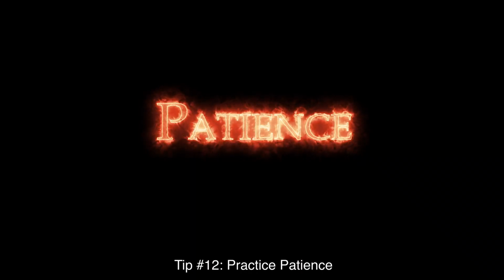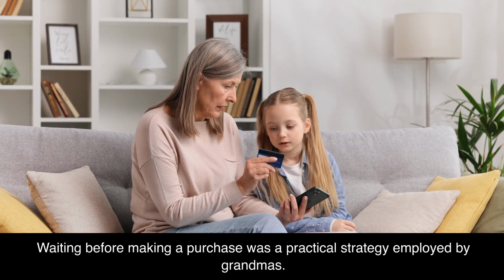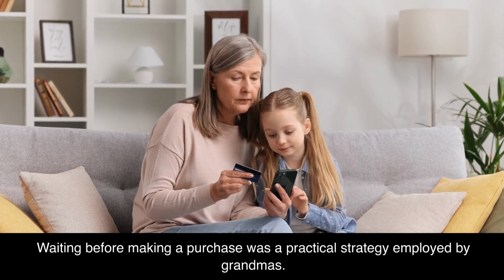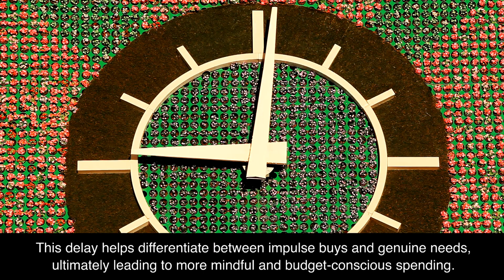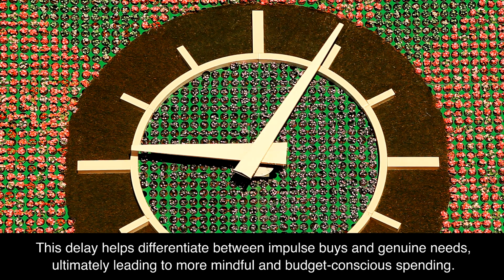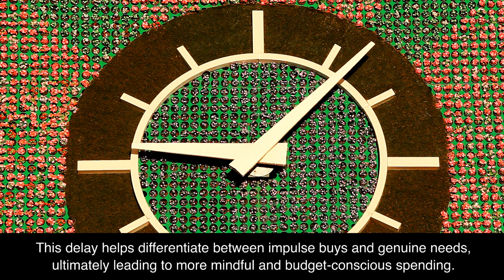Tip number 12. Practice patience. Waiting before making a purchase was a practical strategy employed by grandmas. This delay helps differentiate between impulse buys and genuine needs, ultimately leading to more mindful and budget-conscious spending.